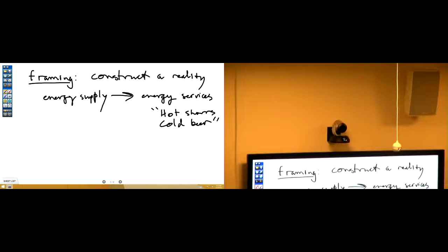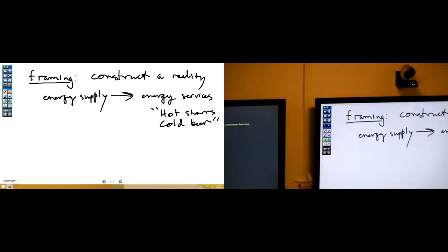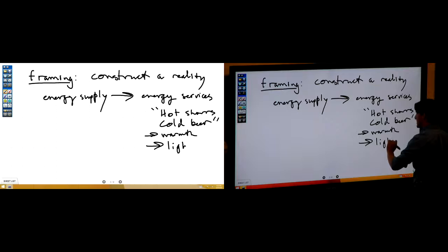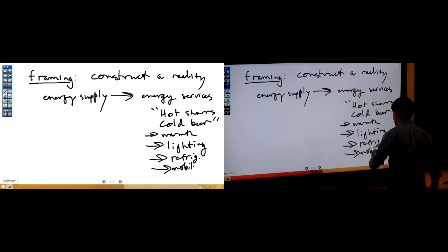So this includes things, you can think more broadly. Instead of thinking, how do we make sure we have all the energy supplies we will ever need to meet all of our needs, we ask, how do we provide warmth, lighting, what else? Refrigeration. Movement. Yeah, mobility. And what's the other big one today? Internet. Yeah, let's say communication or connectivity.